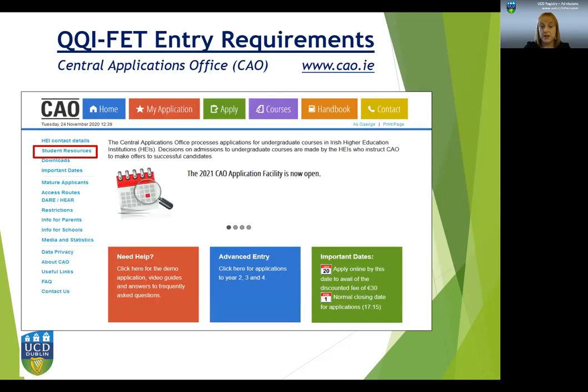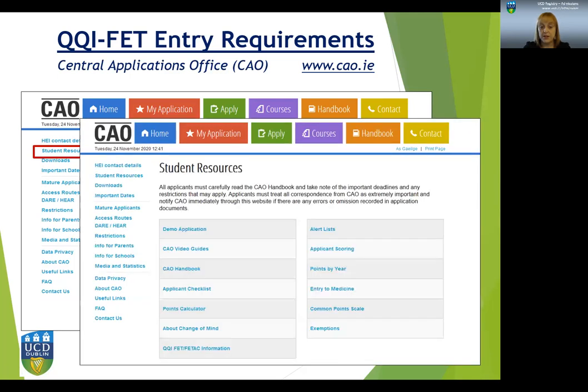The other place where you can find information is on the CAO website. Click on Student Resources, and then that'll bring you to this page, and there you'll find the QQI-FET information. The way it's put on the CAO website can be a little bit difficult to follow, but it will also give you all of the information for other universities as well if you're thinking of applying for multiple places.